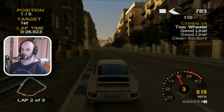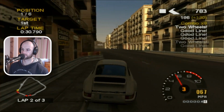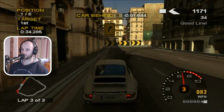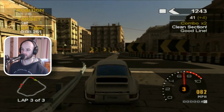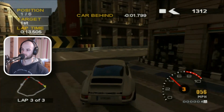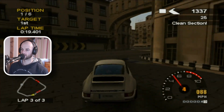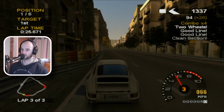That section of corners is horrible. That's better through there. But the difference between this car and the Dino is quite shocking. How much better this car is, quite a big jump, to be honest, between the first half and the second half of the cars in the series. But this is great handling, so this track's pretty good for it. That's pretty slow as well.